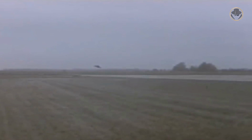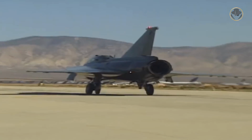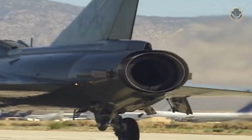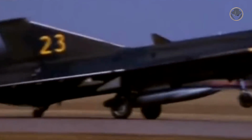Also, the unstable design of double delta wings was a factor which made the J-35 difficult to land, especially for early versions. The pilots had to manually stabilize the aircraft during landing. Other than that, the Draken met the Swedish Air Force's requirements in many areas perfectly. By using the afterburner, the aircraft could take off from a distance of 650 meters. It could land on a strip between 530 to 610 meters.